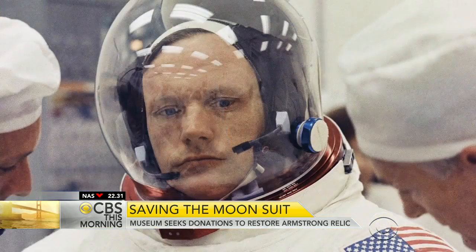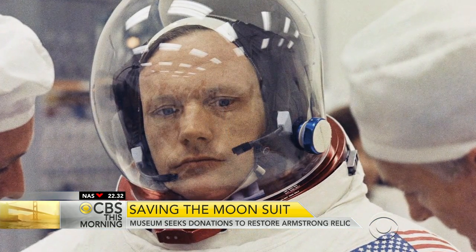The real key to the story of that spacesuit is the man that was inside of it and what it did to help him explore this other world. Professor James Hansen is Armstrong's official biographer. Along with that spacesuit and its story, I think the story of Neil Armstrong, who he was, why he was chosen, I think that the Smithsonian and its curators are very wise in knowing that that's a two-part story that needs to be told.